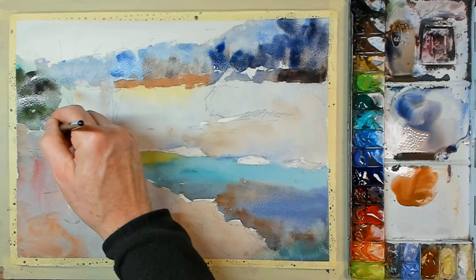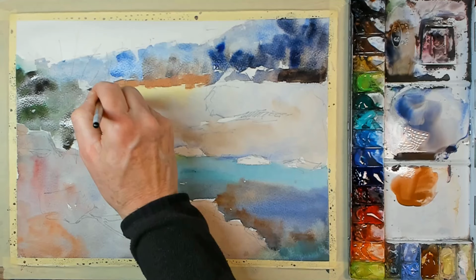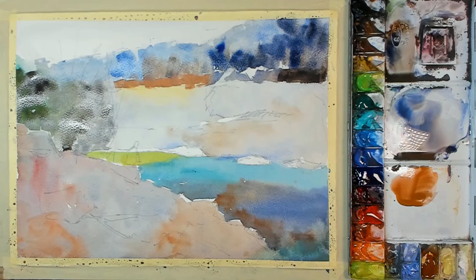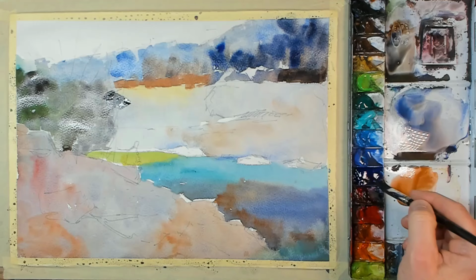As we come down, and a harder edge, that horizontal platform that I just did is going to contrast quite well with the darkness that I'm going to be putting in now of that cave. Neutral tint, burnt umber. Bit of burnt sienna as well, a little bit of ultramarine blue.